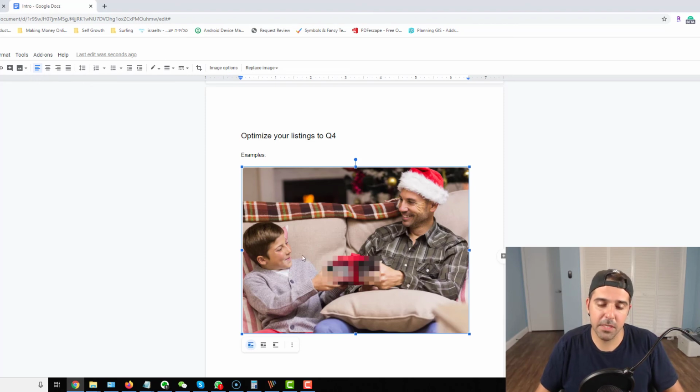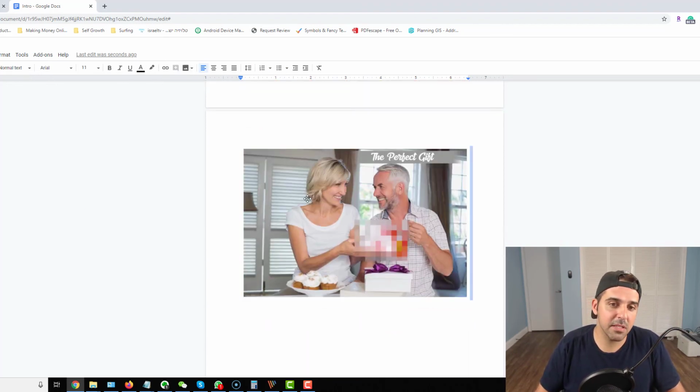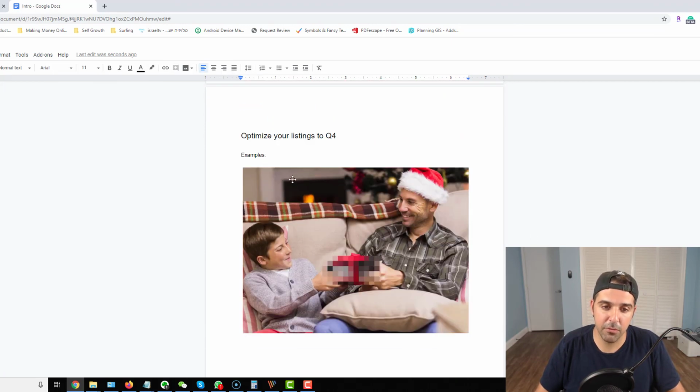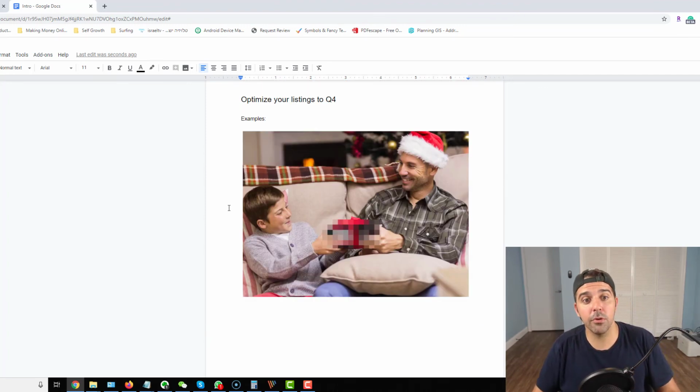a father with his son, and the actual gift, this is Photoshop, and a little ribbon and a Christmas hat, and it's like giving it as a gift, and I put it in the listing images as photo number 3, I think. The same here. This is a different audience. So like the wife giving it to her husband, and I wrote the perfect gift. I was supposed to put some text here too, and this really will help your conversions.